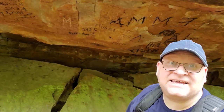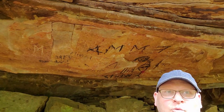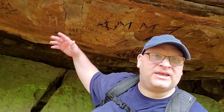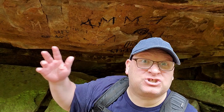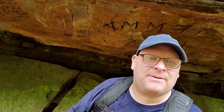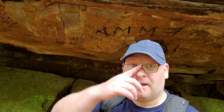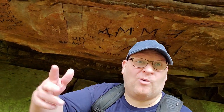Whoa, check this out. Primitive cave drawings. Wow, what a find. These probably date back at least 20,000 years. This was probably where they came for fishing, maybe washing clothes, possibly getting a drink of water, or even hunting some prey. Wow, that's pretty amazing. I wasn't expecting to find that on my hunt today.